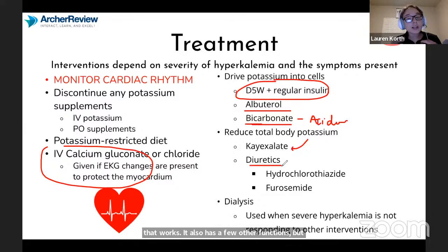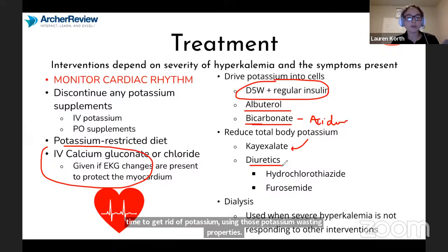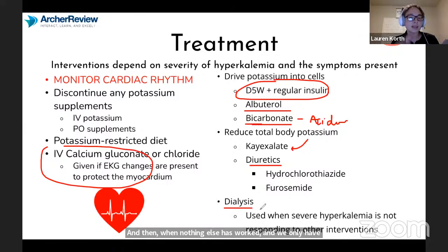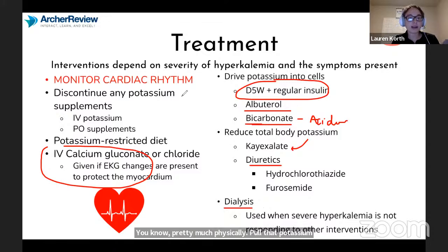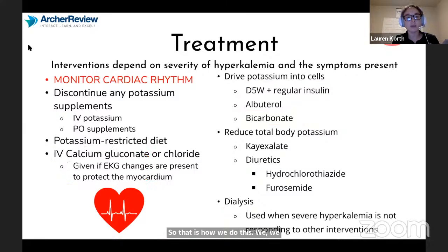Diuretics. You are going to give loop diuretics and thiazide diuretics this time to get rid of potassium using those potassium wasting properties. And then when nothing else has worked and we only have one more resort, we're going to go for dialysis and actually, pretty much physically pull that potassium out. So that is how we do this. We always start with the least invasive things and then we move onward.